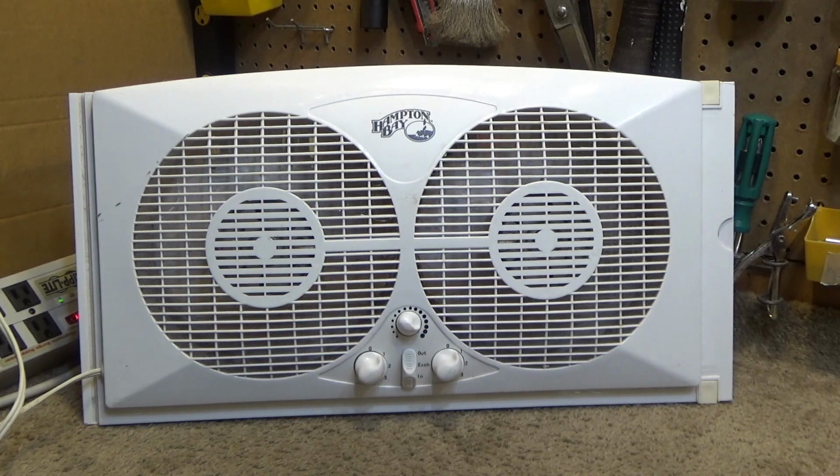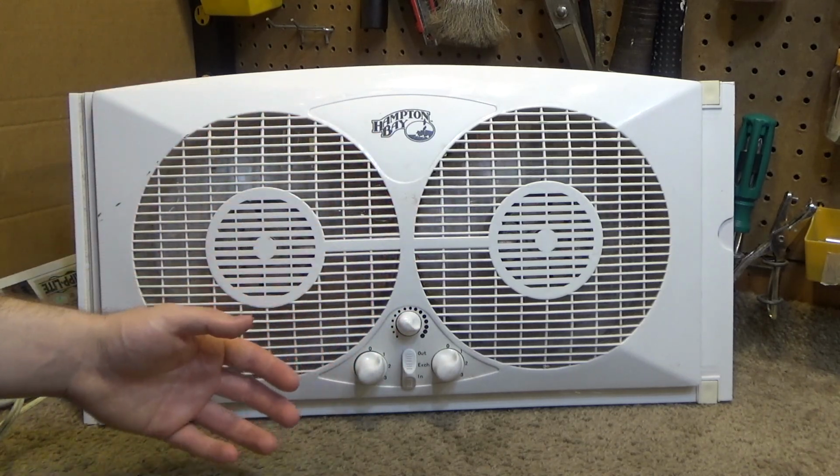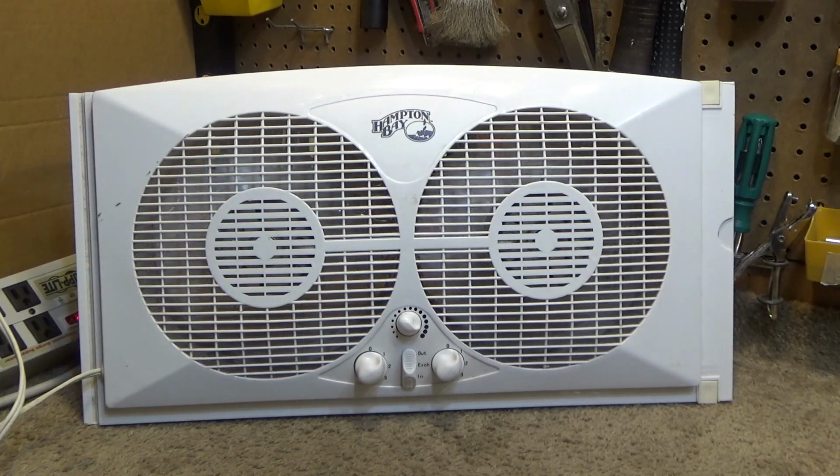It's not obnoxiously loud, but it's not really that quiet either. For the amount of air it's moving, it's making a good amount of noise. I tend to think these things are kind of aerodynamic disasters. The guards are very thick and restrictive, and the blades just have a weird design to them. I think a flat blade would have been better for a reversible situation like this.